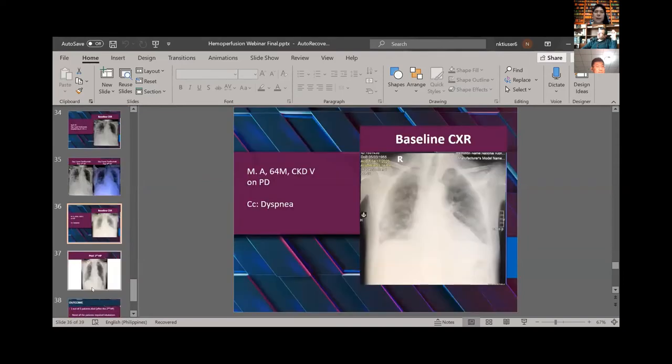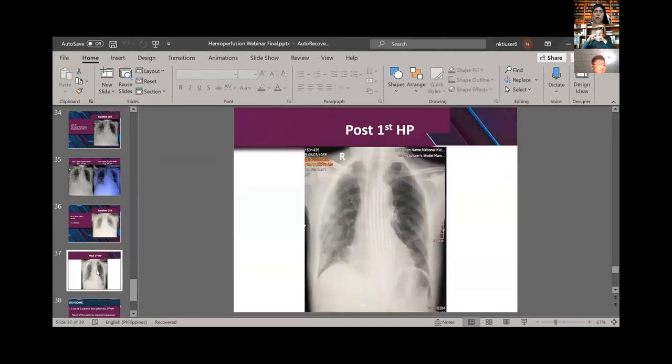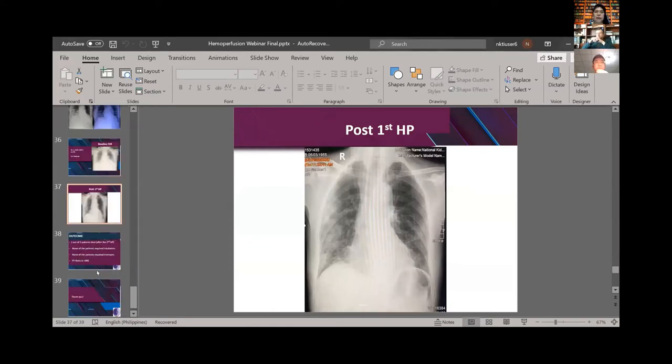This is another patient, a 64-year-old male, again on peritoneal dialysis. And look at that baseline, a chest x-ray showing all these reticular nodular infiltrates. Post-first hemoperfusion, we see that there may be some improvement in that x-ray.